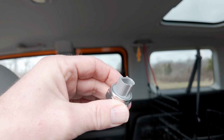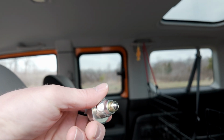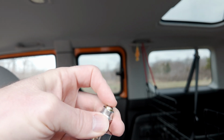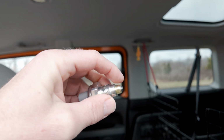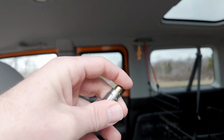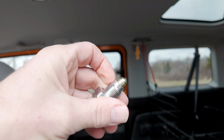Here's what it looks like. That's where the electrical connection is on the top, that gray wire. And then there's almost like a little ball bearing switch here. It goes in and out. So I'm guessing this is the threaded part that goes into the transmission. I guess there's some mechanism in there that rubs up against this ball bearing when it goes in reverse and pushes it in. And that's what opens and closes the switch.